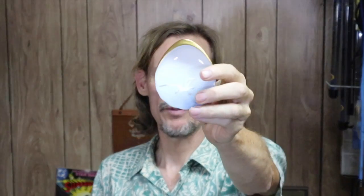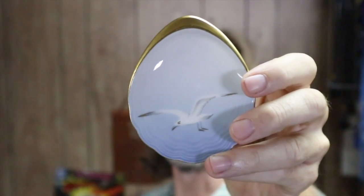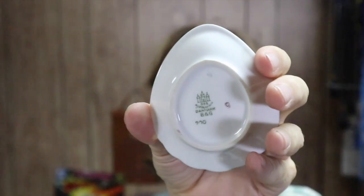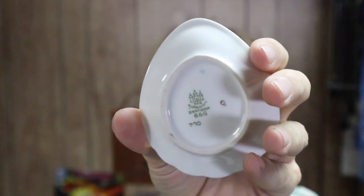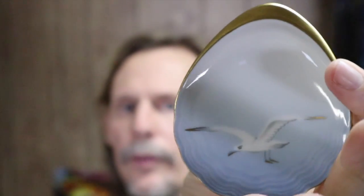The next thing that I wanted to show, these little oyster-shaped plates I thought were very pretty. And they have a good story because they are Bing & Grøndahl. And when Bing & Grøndahl was producing in Denmark, this was the seagull pattern. You can see the mark on the back there. And then here's the seagull on the front. These are oyster-shaped because these were little things for either oyster shooters or melted butter or salt. They're really salt dips, I believe is how they're described in the catalog.